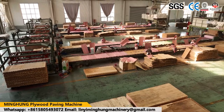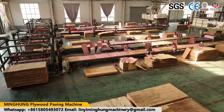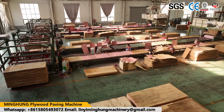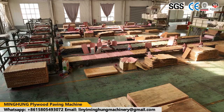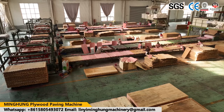The hydraulic plywood hot press machine is one important machine for making plywood. It can offer different pressure and layers, with a reasonably designed hydraulic system, anti-rust and alloyed casting cylinder, and smooth and hard hot platen. The machine is heavy duty, making sure pressing of plywood is balanced and highly efficient.